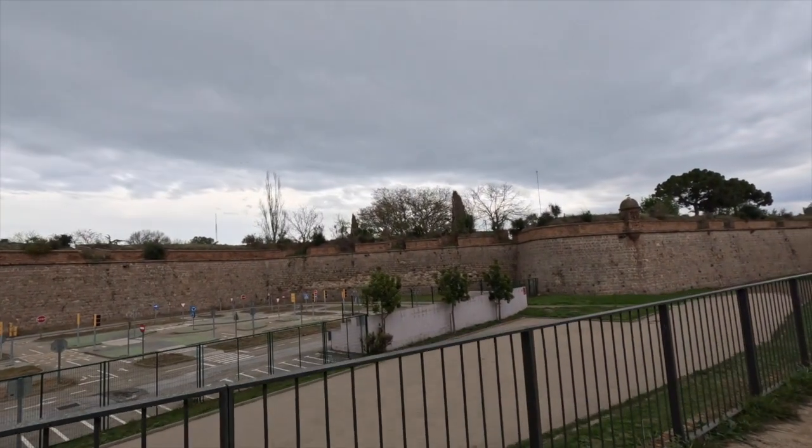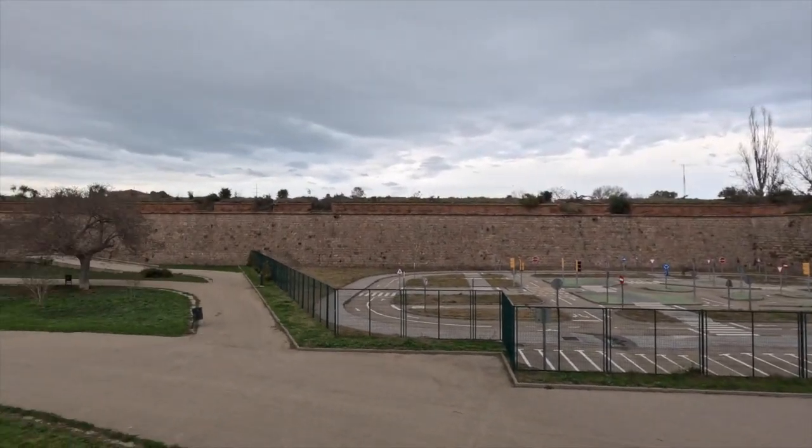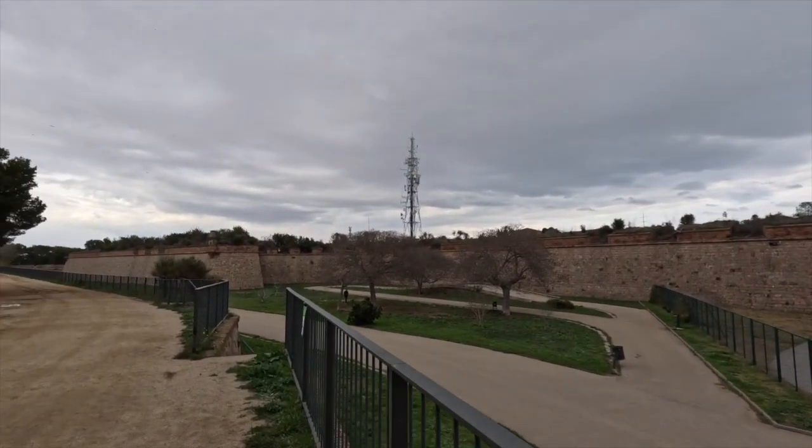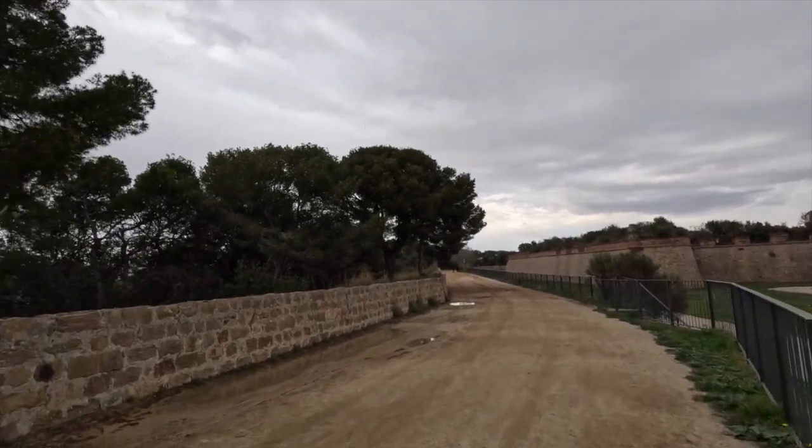So the path continues there. And I guess it's a nice walk if you want to save 12 euros and not go to the castle. But there isn't really any view or anything, it's just a nice walk along the walls. And there are also some more here, where people can walk their dogs and whatnot, and cycle. But yeah, I'm going back. And it's obviously starting to rain.